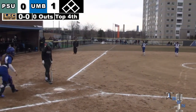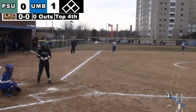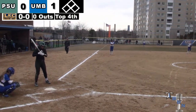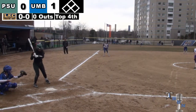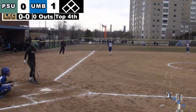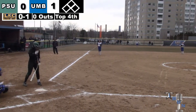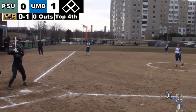Hello, everyone, and welcome back for the 4th inning here between the Panthers and Beacons in Game 2 today. Beacons just took the lead 1-0 in the bottom of the third on an RBI single from Kelly Danahy. And now the first pitch will be a strike from Catania. It looks like we have a new catcher in the game. Update on that in a moment.